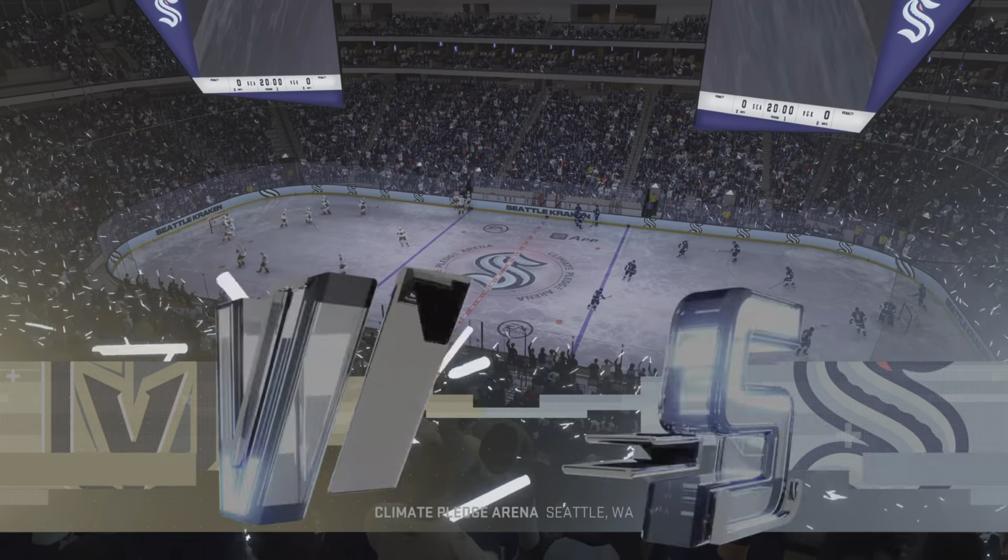Sends their man advantage unit out for the first time this evening. An opportunity on their first power play of the game, James. And this is an opportunity to look at the coverage as well. See how they're playing it, whether they're going to be aggressive or sit back. And a successful clearing attempt.